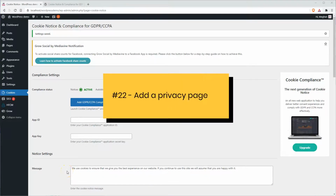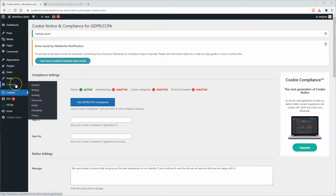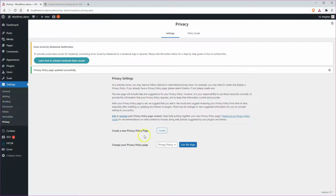Number 22 is to add a privacy page. Now WordPress helps you a lot by giving you a template for one, so you've got a good starting point. So if we go to Settings and we go to Privacy, now here is where we set the privacy page. So we've already got one created, so I'm going to say yes, we'll use this privacy page. If we didn't have one already created, then we can just click on create and it would create one for us. So we can see the page that's been created here.